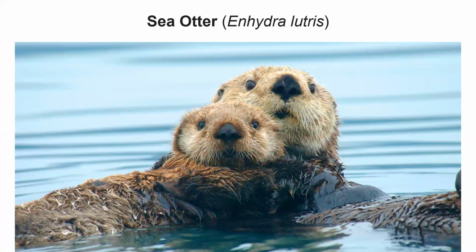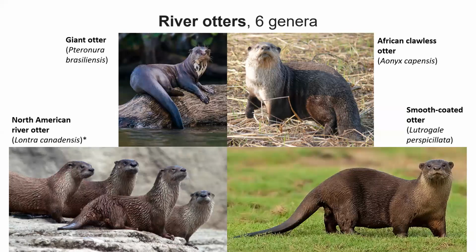So the last group of mustelids are the otters. This is the sea otter, which we have off the coast on the Pacific. And there are also river otters throughout the world. There are river otters in Europe and Asia and Africa, from temperate regions to the tropics, South America, and North America. South America has the giant otter in the top left, which can get up to 5.5 feet long, which is quite a lot longer than our 3.5 foot long North American river otter. Bottom left, Lontra canadensis, one of the species we need to know.